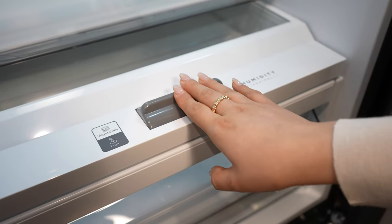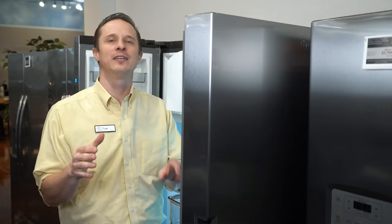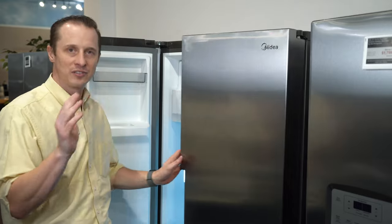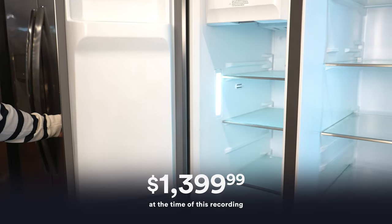It doesn't have all the amazing features that you may see in our number three fridge today, but it is a great option for you as a consumer if you're looking for an affordable option, a side-by-side standard width ice maker. In terms of service, the Midea brand tends to require service more than the Frigidaire, our number one option, but it does perform better than some of the brands like LG or Samsung.